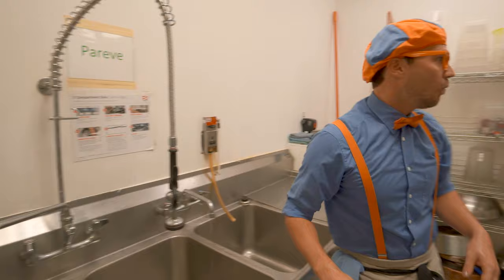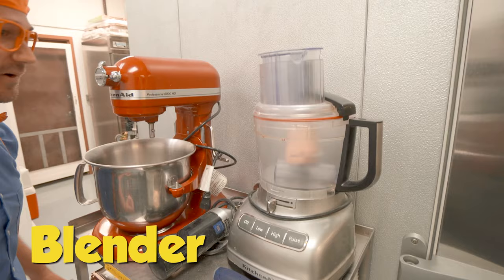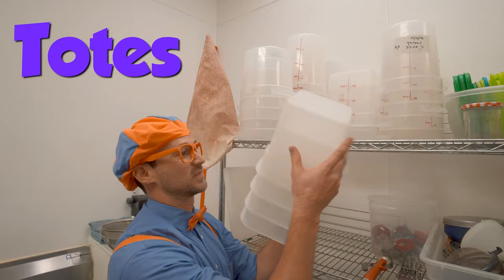Whoa! Check it out! It's like a miniature mixing bowl. And it kind of looks like a blender. Or a food processor. I don't know! It's cool though! Look at all of these things! A bunch of totes and containers.